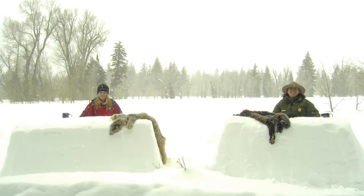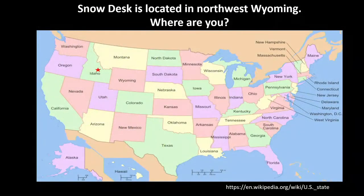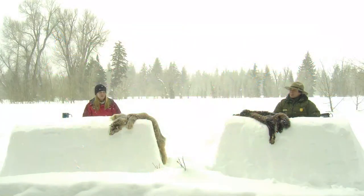All right, so we're coming to you live from the town of Moose in Grand Teton National Park, which is located in the state of Wyoming in the northwest corner. I wonder if anybody that's watching has been here before. Whether or not you have, we're glad you get to tune in by visiting virtually today.